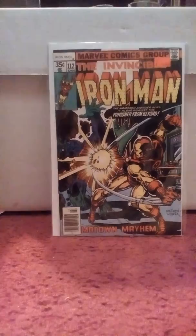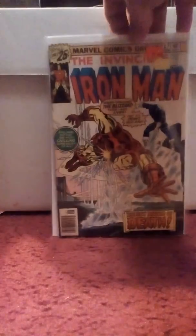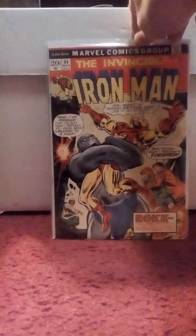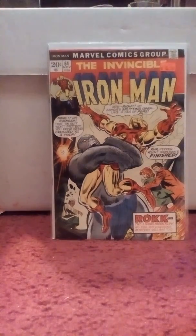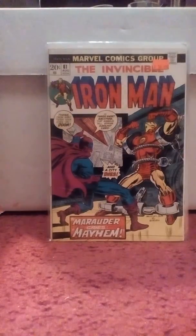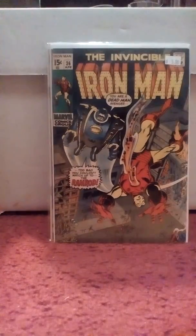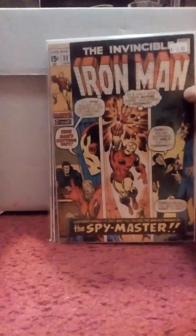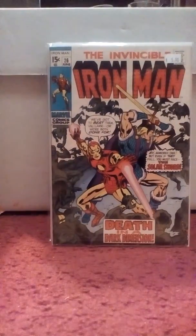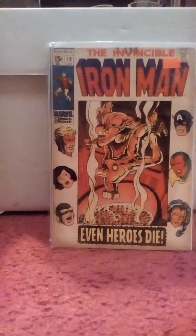Also picked up a few Iron Man. I got number 112, number 87, number 64. This one was in excellent shape, and I was very glad to find that one. It's not a key issue, but it's just a really good looking book. Got number 61, number 36, number 33, number 26. That's a good looking book too, especially for what I paid for it. And number 18.